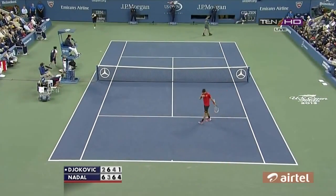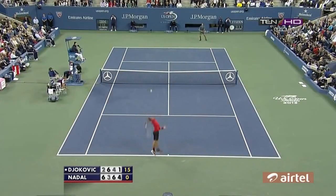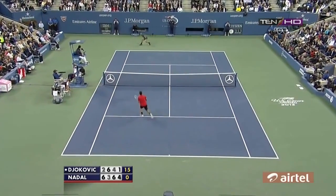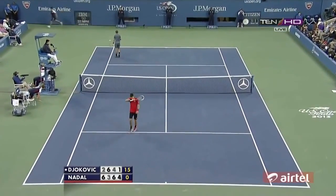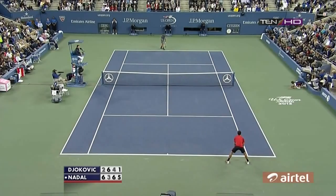Notice how he incorporates the forehand inside out. Starts with the serve to open up that. Kind of dangerous. He kind of second guessed himself on the cross court back. And then it's Raj.